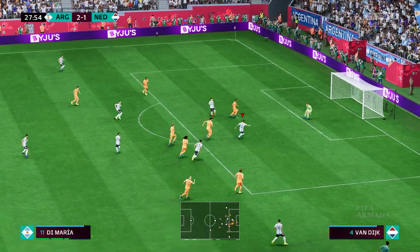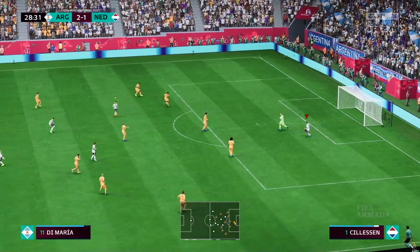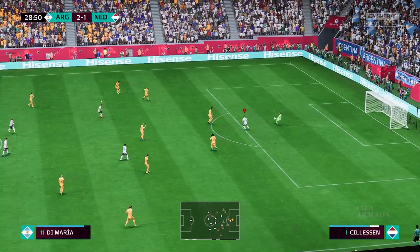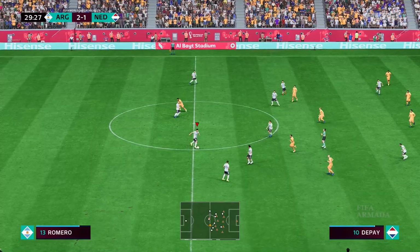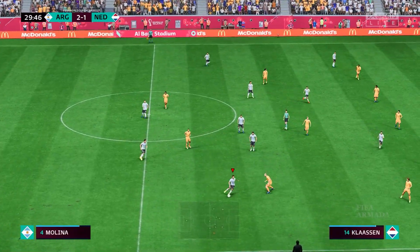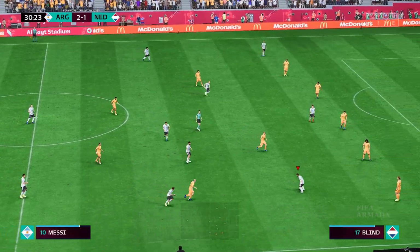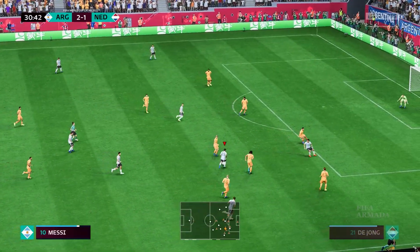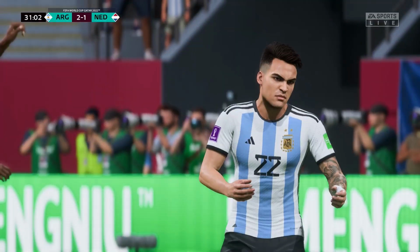In with a chance. Oh, marvellous goalkeeping. Well, it's a top-class save from a top-class goalkeeper. That's absolutely brilliant. Messi. Martinez. And close but offside nonetheless.